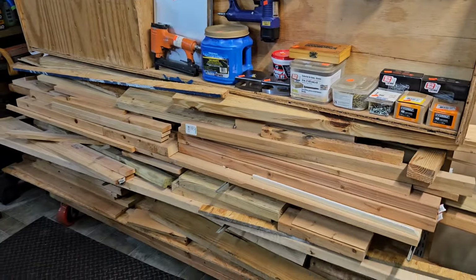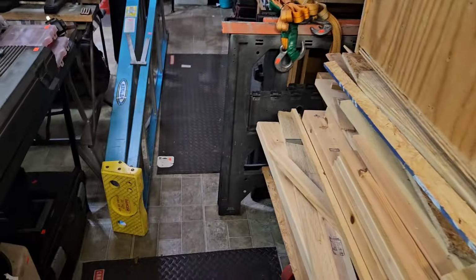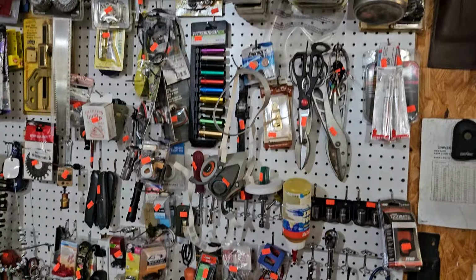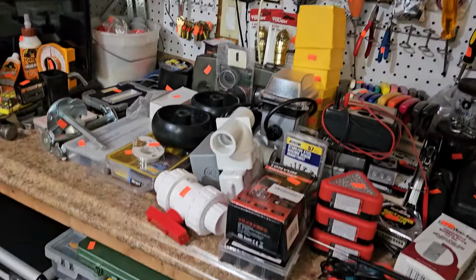How about a big old rolling cart full of wood? Nailers. Big ladder right there on the floor. We'll move that outside the day of. Guys, this is, I can't even begin to tell you. You know me, I get all excited. I get all happy when I see all these wonderful, wonderful things.